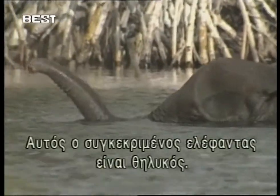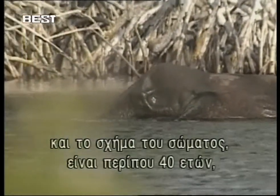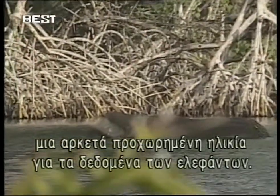This particular elephant is a female. Judging by the condition of her skin and body shape, she is about 40 years old, a fairly advanced age by elephant standards.